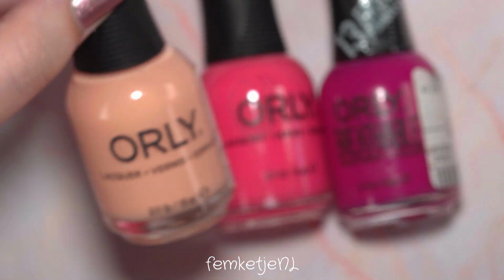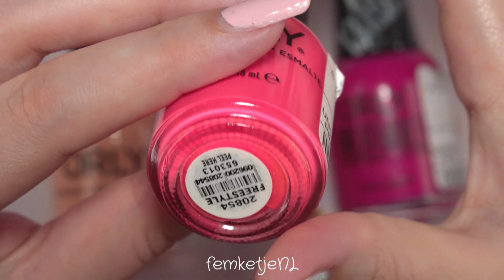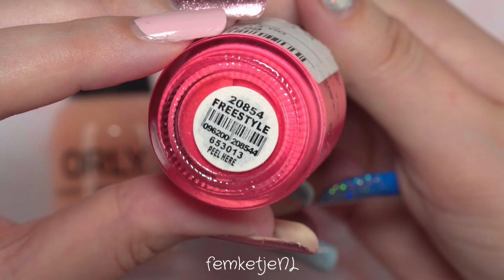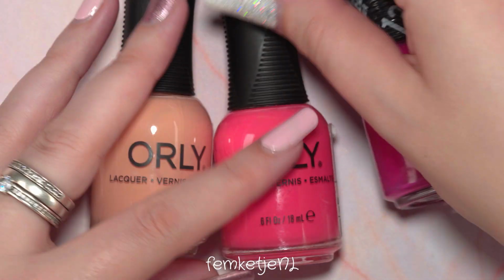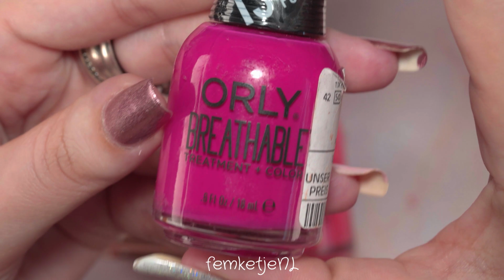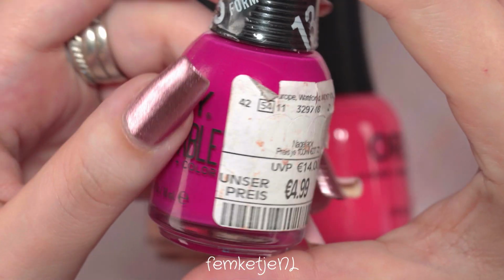But I did get some OPI polishes, which are really expensive here in the Netherlands. It's insane. I think I got these for like €5 each, while normally here in the Netherlands they are like €15 to €17. So that was actually a pretty nice deal on those.